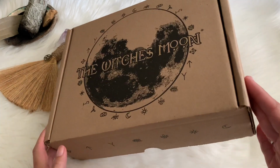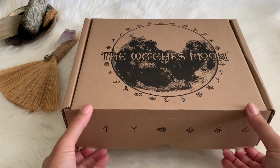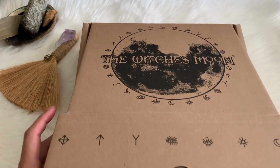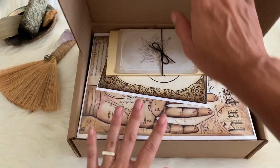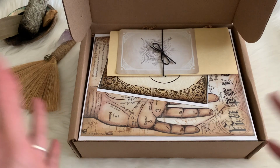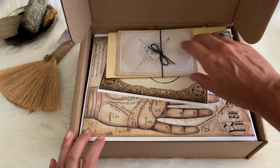P.S. They have the coolest boxes ever. You guys can reuse these, put them together maybe for little gift boxes, maybe keep some of your witchy goodies inside. But anywho, I haven't even done my usual open it up, give it a little sniff before I actually make the video. So I haven't even had a sniff of it, because they always mix it with so many herbs and oils that these boxes smell awesome.